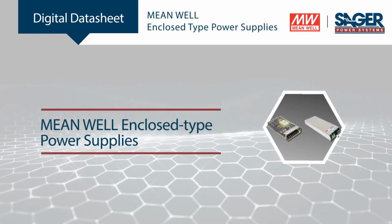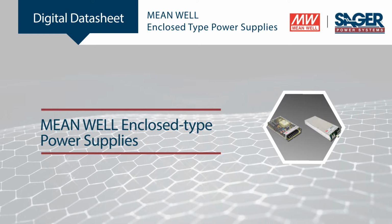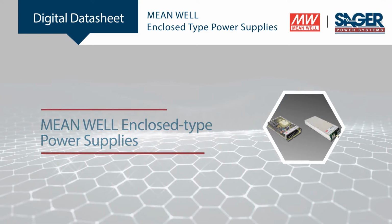Sager Power Systems offers Meanwell's ruggedized and closed switching power supplies with up to a 5-year warranty to meet a range of applications from factory automation to household appliances.